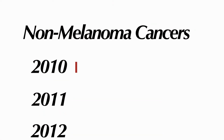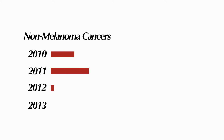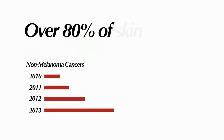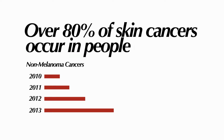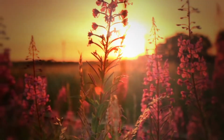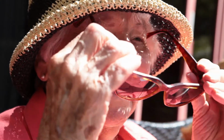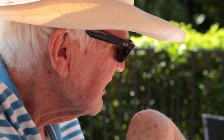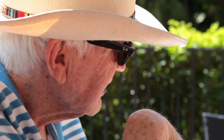The increasing number of skin cancer cases each year has become a substantial public health problem. Over 80% of skin cancers occur in people aged 60 years or older. We know the majority of skin cancers are caused by exposure to ultraviolet radiation in sunlight, and they can be extremely serious if they're left untreated. Always take care when people are outside to help them keep their skin protected.